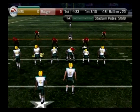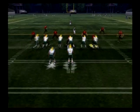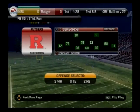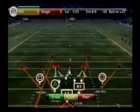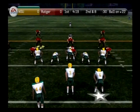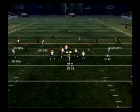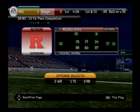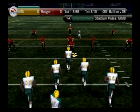First and 10. Number 5, the ball carrier. Gain of 2 on the play. Second and 8. Ball on the 22-yard line. Number 83 on the reception, 13-yard gain on the play. First and 10, ball on the 35-yard line.